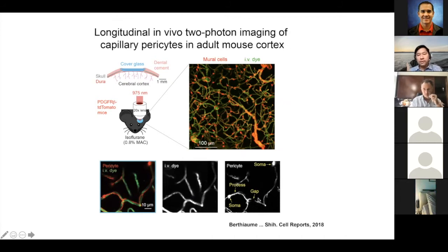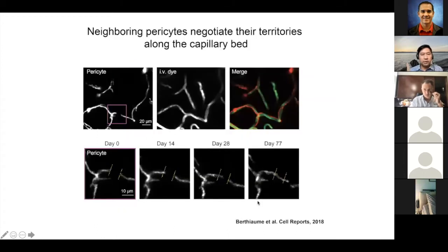In fact, sometimes they have small gaps in between their territories, but they didn't like to occupy each other's territory. They were very territorial in nature. They had their own domain. And every once in a while, you'd come across a gap where you could see where the two processes of neighboring parasites would interact with each other. And this was kind of interesting because it suggested to us that these cells were plastic in their ability to grow. In some cases, one parasite would grow a little bit and the other one would retract away.